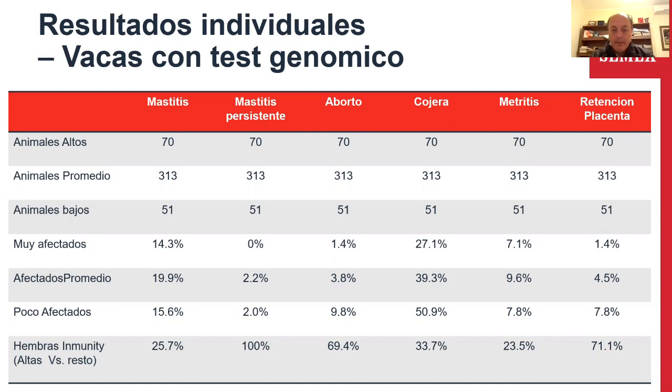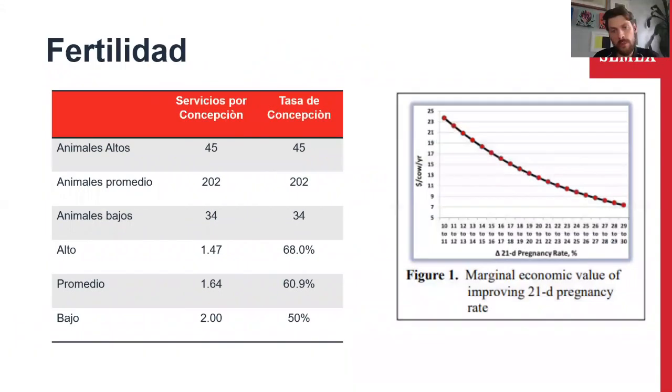We were also able to look at fertility in this herd and found that those high immune animals had a conception rate 18% higher than the low immune animals in that same herd.